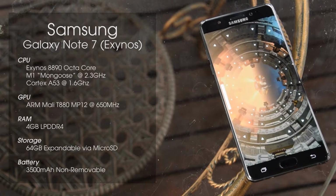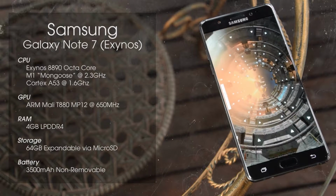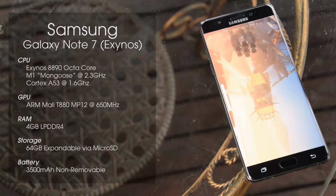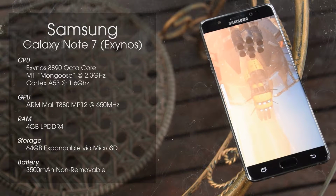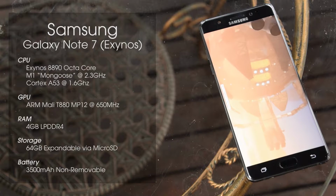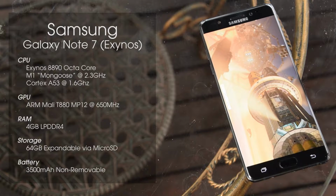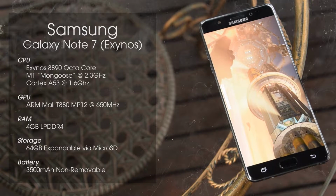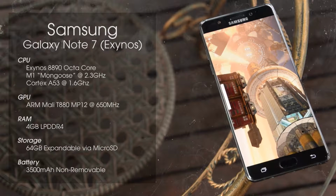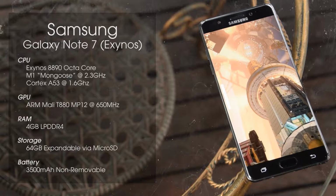Only one storage size was available, and that was 64GB of UFS 2.0 storage and a micro SD slot that made a welcome return from the Note 4, where it was missing in the Note 5. Finally, its source of life and, ironically, ultimately its death, a 3500 mAh non-removable battery. We'll talk more about this one later.